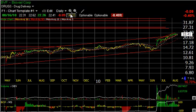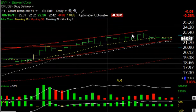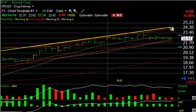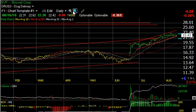BioVail continues to trudge ahead, but in the last few days it's backed off in a neat, orderly, quiet pattern. Orderly but bullish. This current rising channel that's in play calls for a move that takes this up towards the 25 area. Now, on a longer-term basis, there's overhead resistance up around 27, 28, and we'll set that as our secondary target.